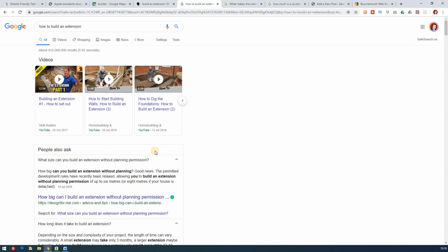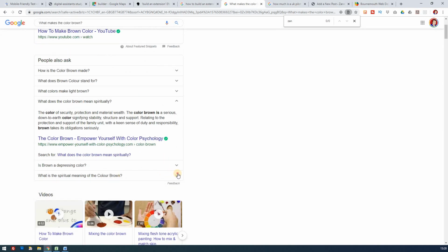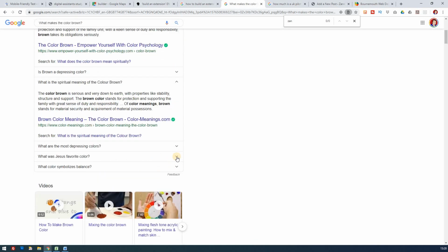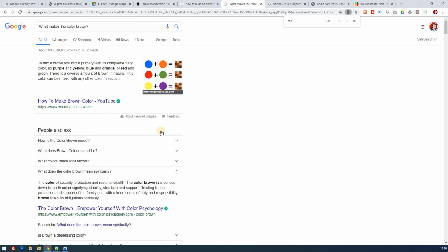Now you notice that if we go to something different, so if we put in, like, what makes the colour brown, in this case you get an image coming up, and you get the highlighted words of the colours that make it. You then get some other people also ask, and as you click down on one, it opens up some more. So there's no end to how much that goes down. So that's the way that works.